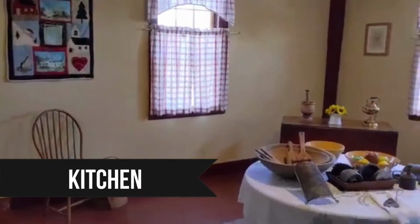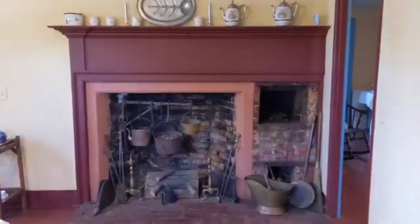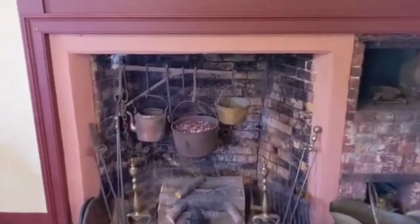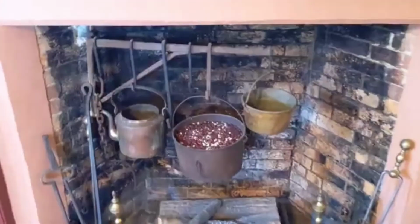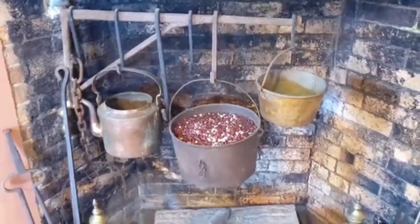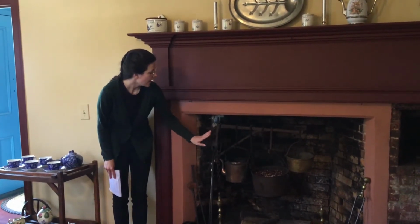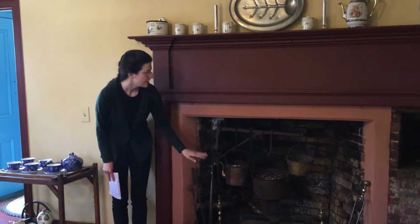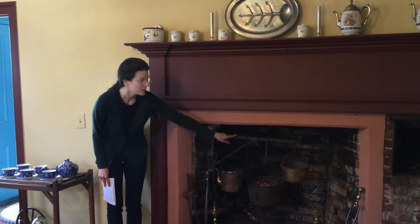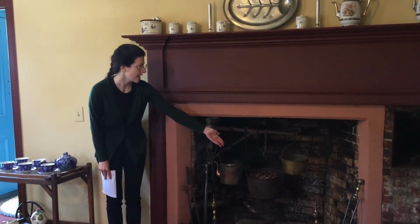This room is the main kitchen. This is where they do most of their cooking. And this fireplace here is extra special because it acts as the stove, as the oven, and as the heater for the house. Inside the fireplace, there is the fireplace hook. And this is where they hang different pots and different kettles, and they use the fire to cook the food in those pots. The arm can swing out or in to control how much heat the food is getting.